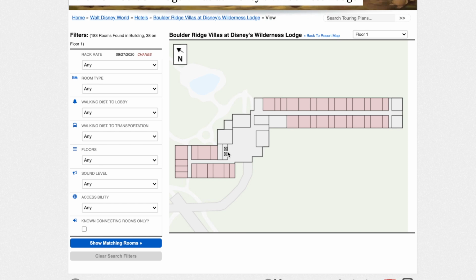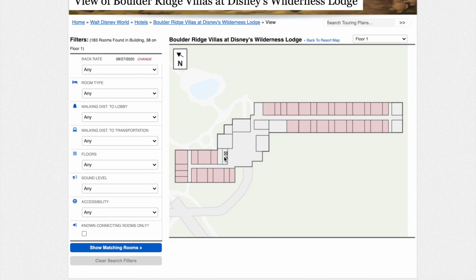So if you're on the 5th floor and you're in one of these rooms, the end at, let's say it's 5558, you're going to have a considerable walk. Not like Animal Kingdom Lodge, but you're going to have a nice walk. So keep that in mind. Also right here is the gym. If you are someone who likes to go to the gym on vacation, that is where you want to be. And then the quiet pool is right out here.